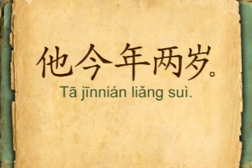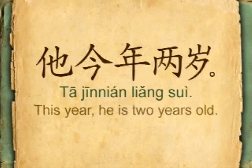Say 他今年2岁 after me 2 times. 他今年2岁. 他今年2岁. 他今年2岁 was our third sentence.